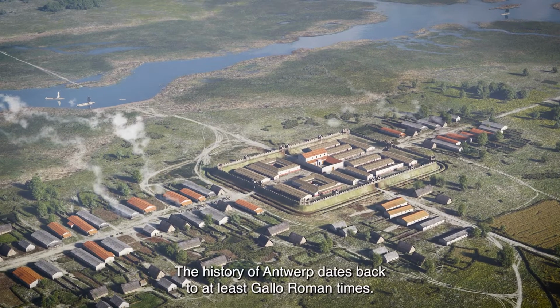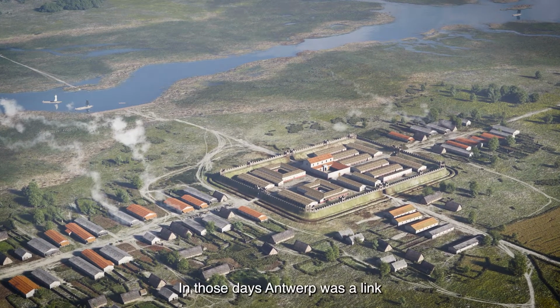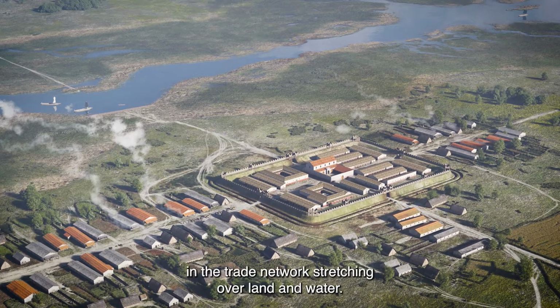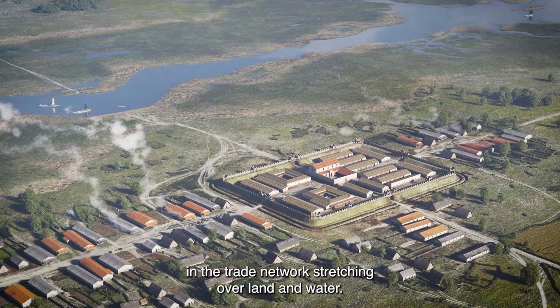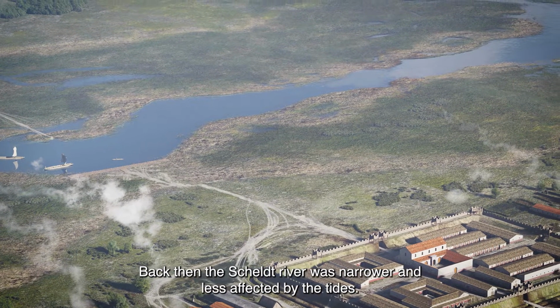The history of Antwerp dates back to at least Gallo-Roman times. In those days, Antwerp was a link in the trade network stretching over land and water. Back then, the Scheldt River was narrower and less affected by the tides.